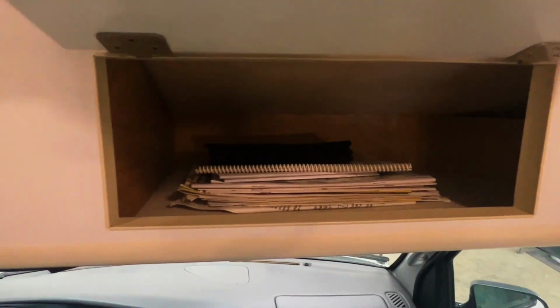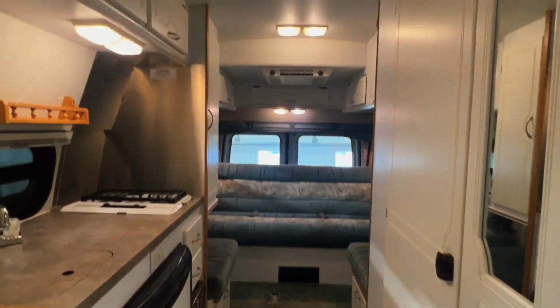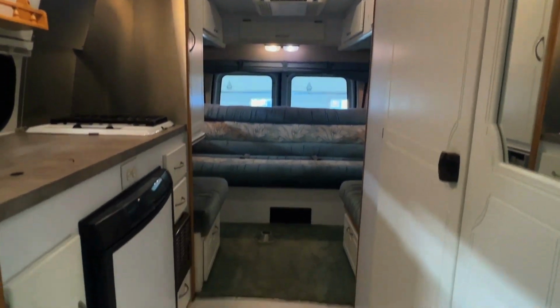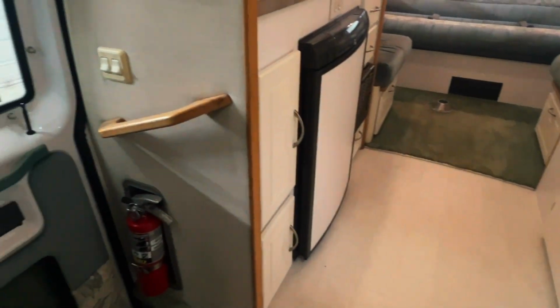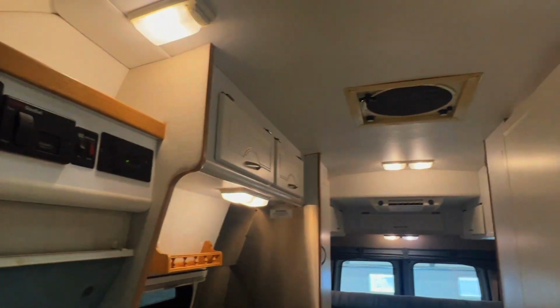Got some of our manuals there. Storage. More storage. So all in all, we got a nice Pleasureway Excel here. This is a dually, so dual rear wheels here on this Pleasureway. That is unusual. So if you're looking for something like that, this is a very nice one that you could be able to use for towing a boat or something like that.